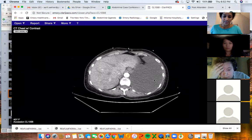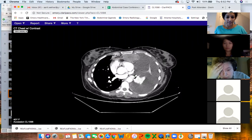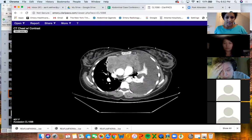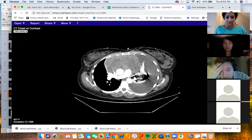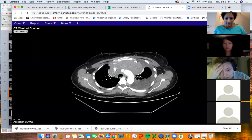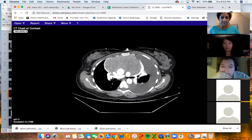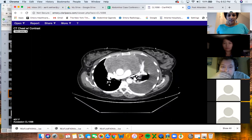So this patient, you can see she has a large pleural effusion. She presented with progressive shortness of breath. And she has this kind of lobulated, infiltrative, enhancing chest mass. It's encasing her great vessels. It was causing narrowing of her SVC. Any thoughts?